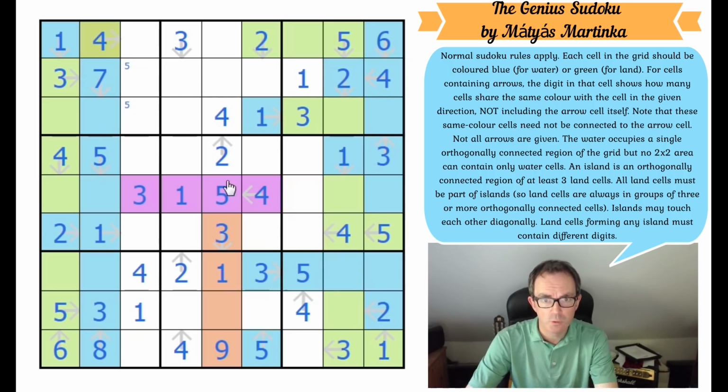Oh, that 4. That 4 is what I was missing. Look, this is a blue 4. And therefore all those have to turn. They're all blue. This has to be green to avoid a 2x2. This is opposite parity to that. That turns green. Surely that cracks it, does it?